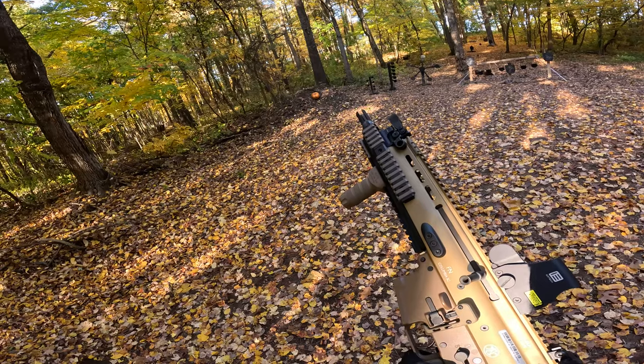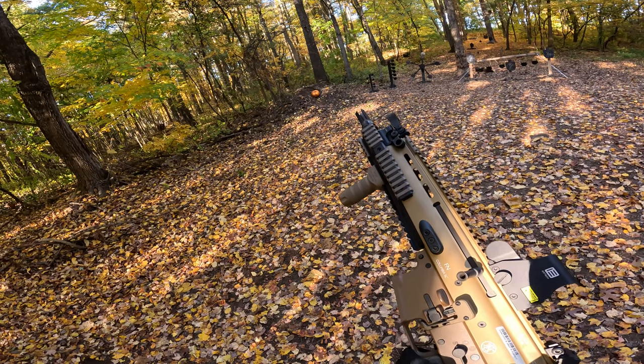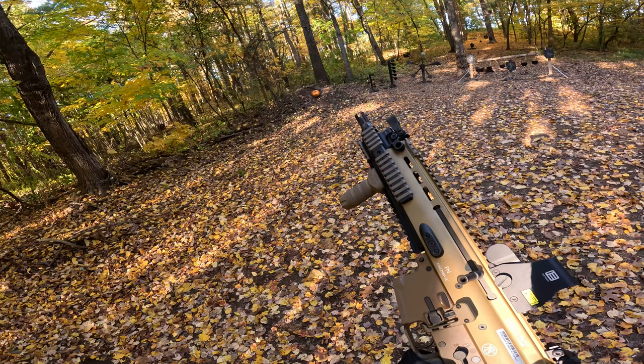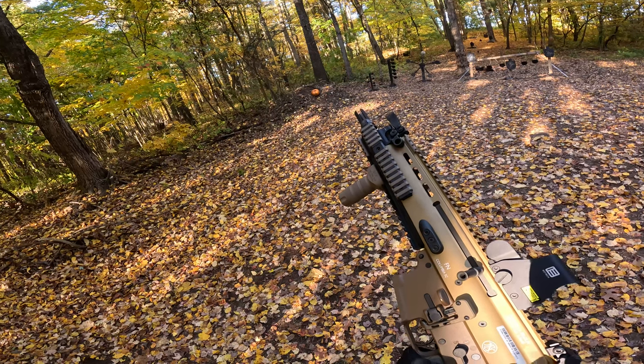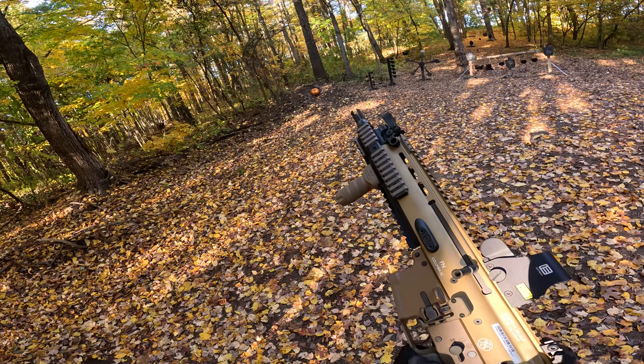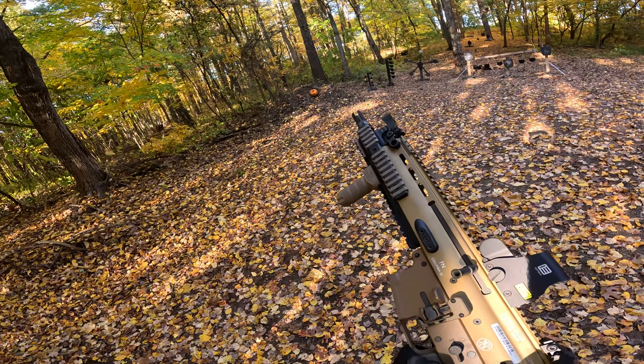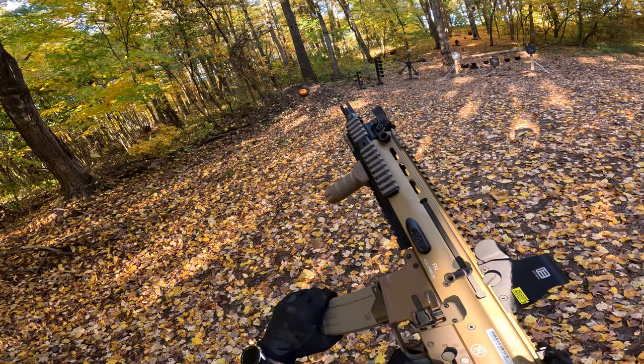So guys, I want to give you an idea of what the SCAR 16 sounds like unsuppressed versus suppressed with the gas block adjusted to the suppressor setting. So I'm going to start off here with two shots unsuppressed slow fire into the pumpkin. And then I'm going to cut over to two more shots suppressed with the Dead Air Sandman S attached and the gas block adjusted to the suppressor setting. Again, two shots slow fire into the pumpkin. So let's start off with two shots unsuppressed.